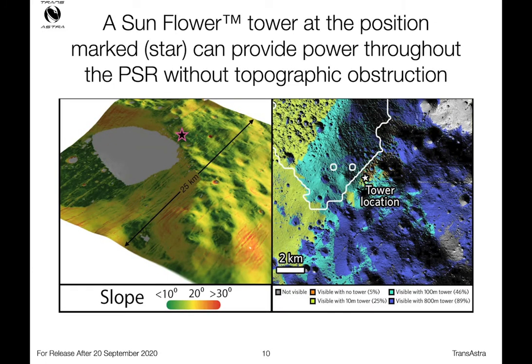This is an example of the cold trap labeled A on this figure near the South Pole, of how much the view shed. View shed is a term for how much land you can see as a function of tower height. On the left, you see the topography. The gray area there is the permanently shadowed region. On the right is the same map viewed from above that shows the view shed from a tower located where the purple star is on the left.